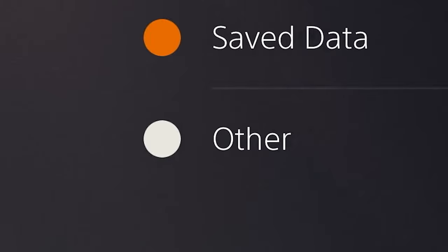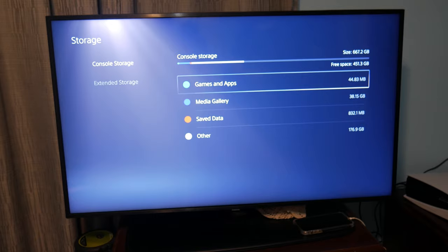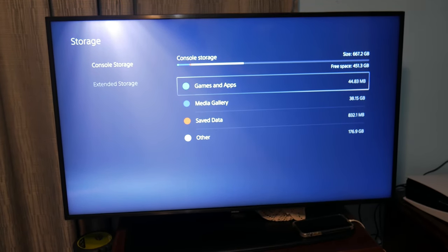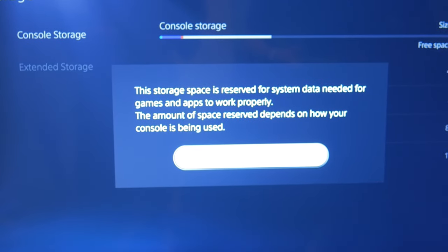It has to do with this other compartment here when it comes to storage. It just doesn't make any sense. Whatever data is here just grows and grows and grows. You can't delete it or access any files there. The PS5 will just give you a prompt that says these are the files your console needs. But that's definitely not true.